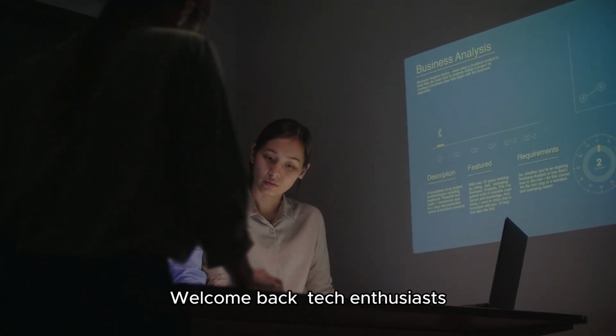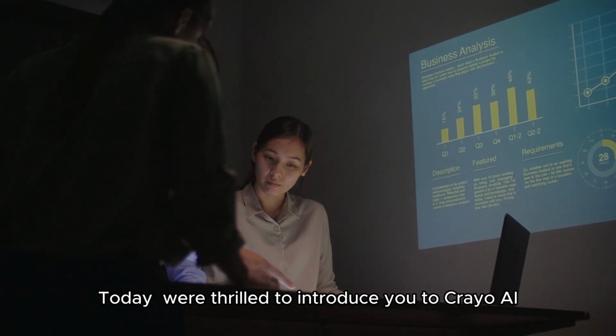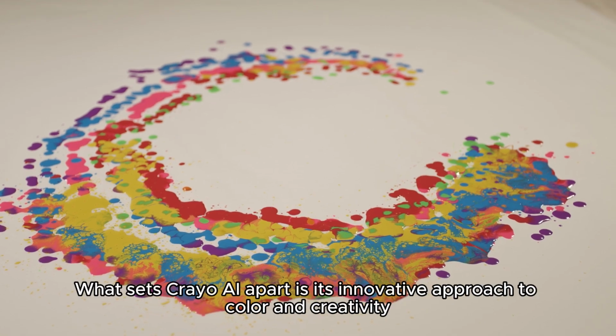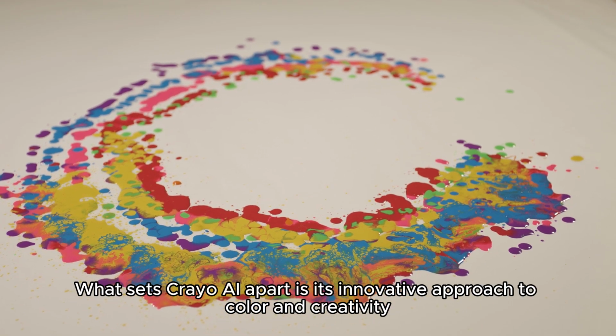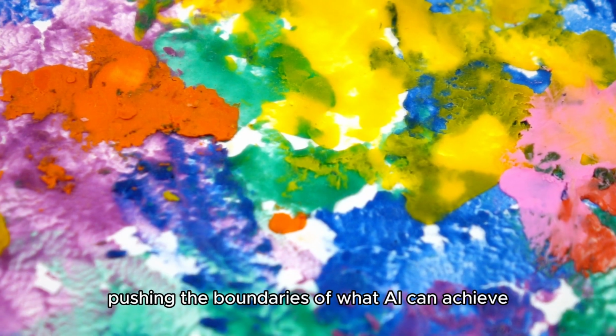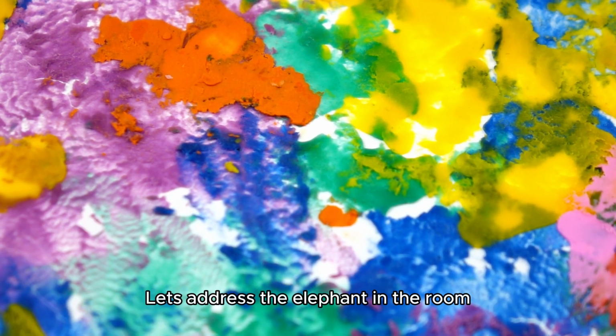Welcome back, tech enthusiasts. Today, we're thrilled to introduce you to Crayo AI, the next big thing in AI technology. What sets Crayo AI apart is its innovative approach to color and creativity, pushing the boundaries of what AI can achieve. Let's address the elephant in the room.